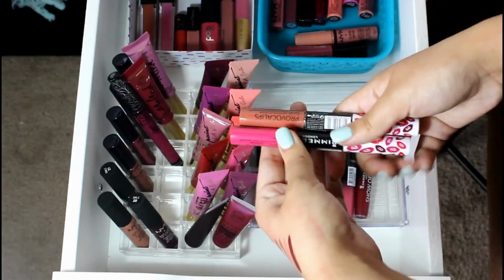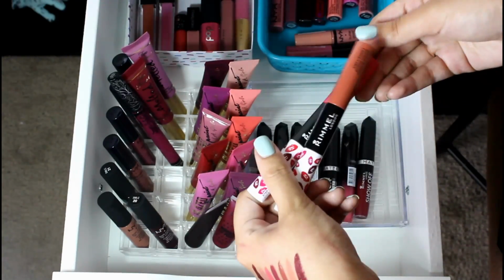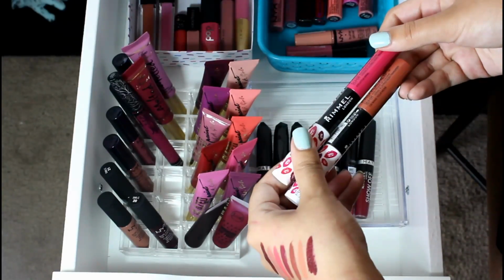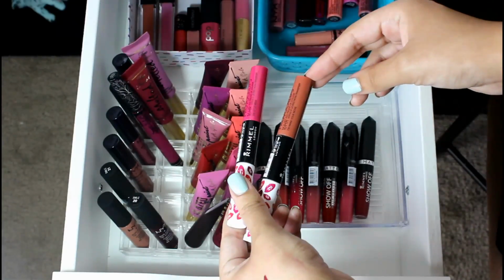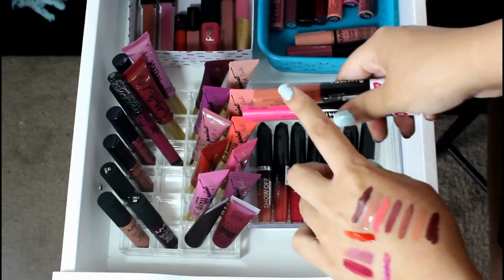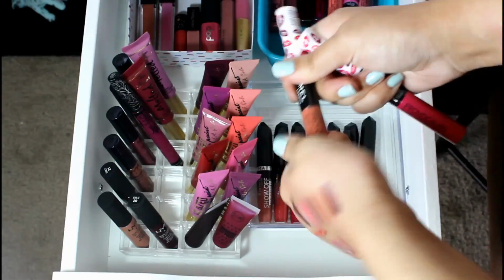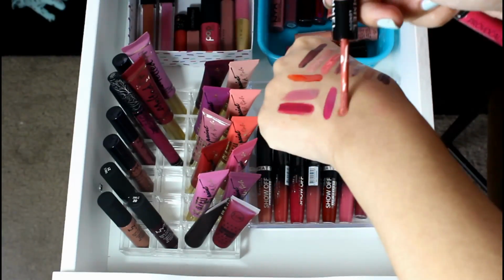I have 2 Rimmel London Provocalips. I have them in these shades of... Do these have shades on here? Little Minx is the pink one, and Make Your Move is the more peachy nude one. And I actually just got these not too long ago, and I haven't had a chance to try them out on my lips yet. I've really just swatched them, so I am going to keep these.